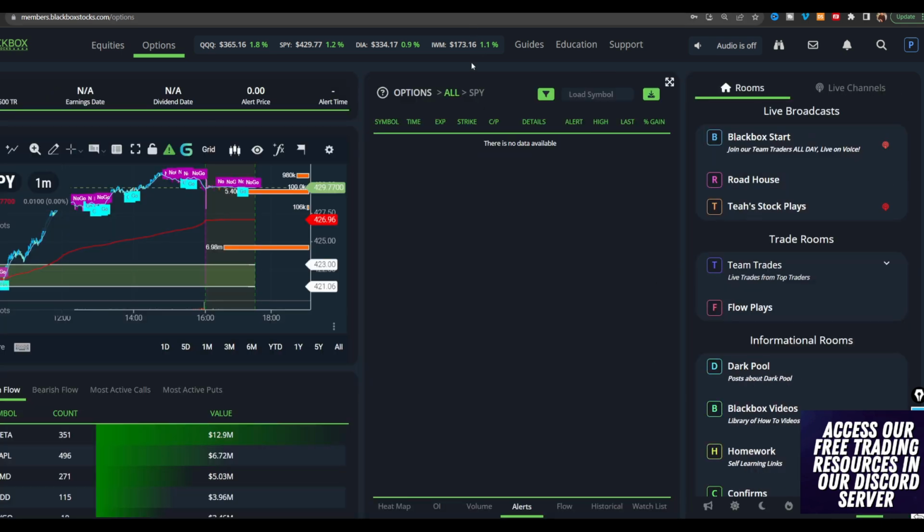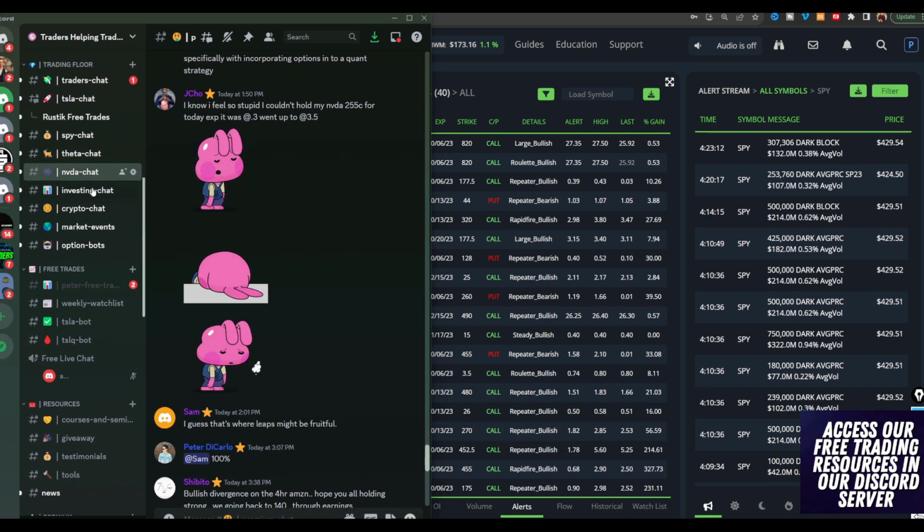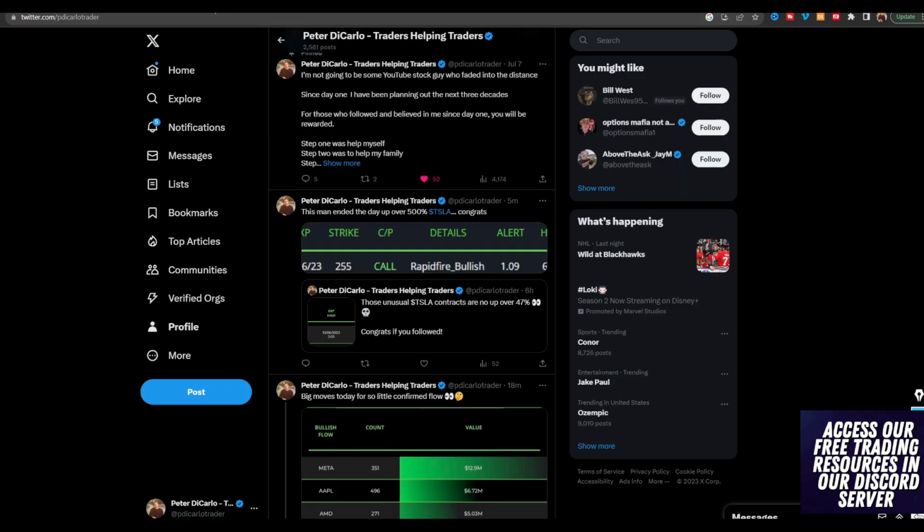Let's start first with Black Box Stocks and our flow software. This is what we use to watch all of the unusual flow come through. 90% of flow is worthless. Understanding how to read and assess flow correctly is the most important thing, and it's not an easy skill set that people just have, which is why I throw all the unusual flows for the day within our Discord community, as well as my Twitter account.